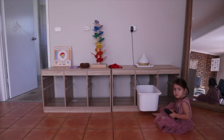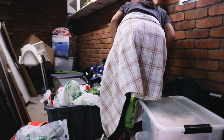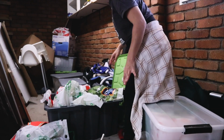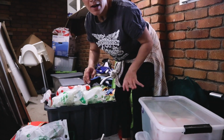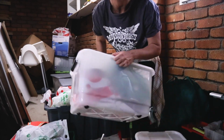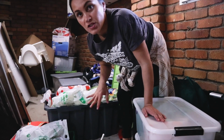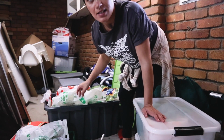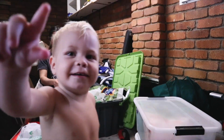Now to fill these little baskets up with toys. Did I just see a cockroach? This is all the toys we have. It looks like a lot. We also have 2 of these containers, but this whole one is filled with toy food that I rotate out. And then there are larger items underneath all the bags. So I keep them in bags to keep them separated and organized.